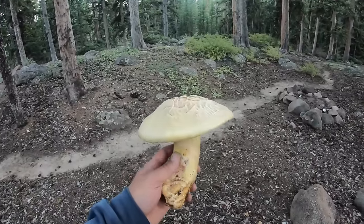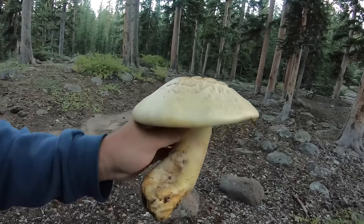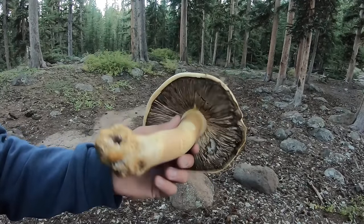By the way, guys, I found this giant mushroom on the trail, and I was gonna ask you guys, is this edible? Probably not, because most of the mushrooms out here are not edible, and even if it was, it's kind of old and nasty, but I mean, just let me know. Is that something you can put in your body?